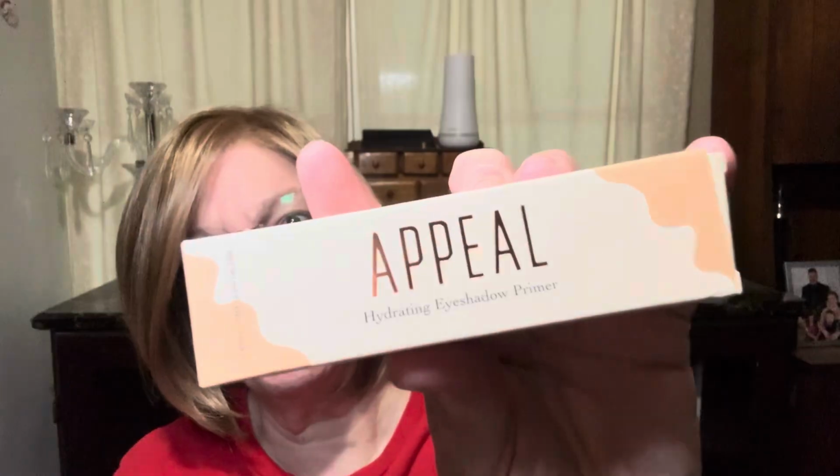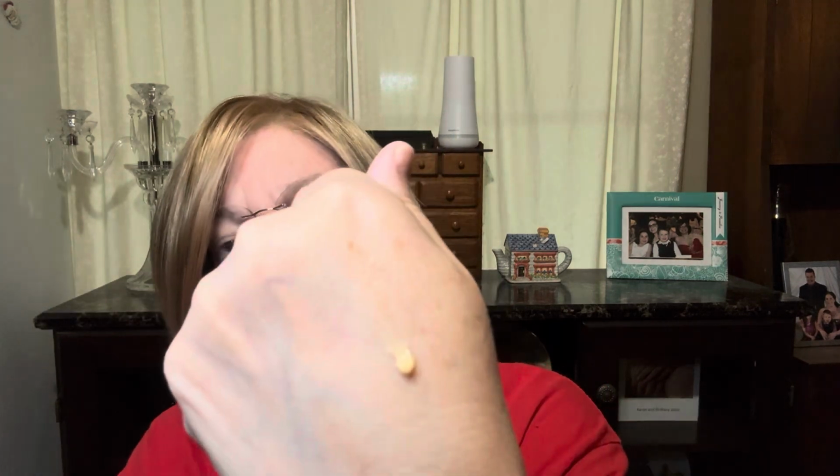Here is a product from Appeal, Hydrating Eyeshadow Primer. Here's the product. We're going to try a little bit of this. Here's the applicator, kind of cool. Now, let's just try some. That's what it looks like. Nice. Let's see if it dries down tacky or not. I'm gonna leave it like that. And no scent, thankfully, because it's going by your eyes. While that dries down, I'm gonna see what else we got.